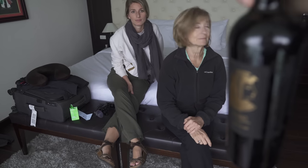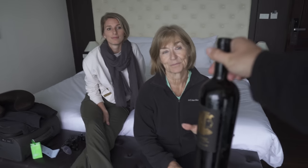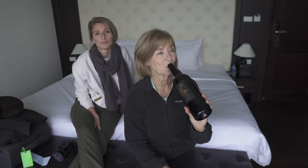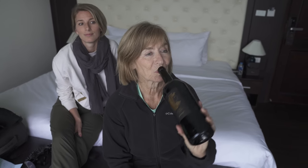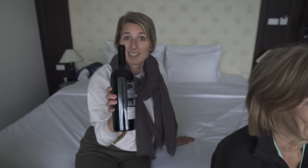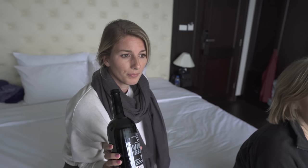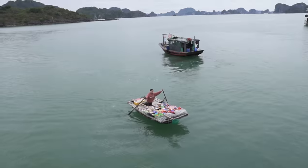All right, it is time to try our rice wine we got at the fishing village. Mom can do the honors first. Cheers. And? He said it was gonna be like sake. So it's like a whiskey. It's like vodka. Beer because it's not, just to keep it cold. And it tastes like tequila. No, I wish it did.